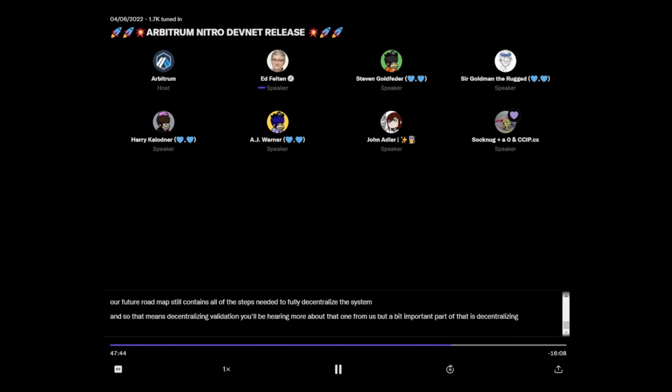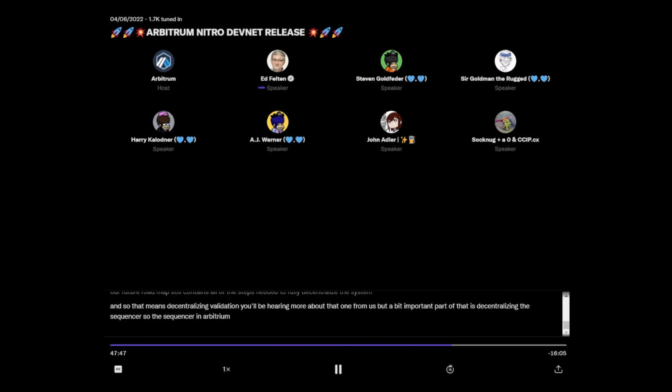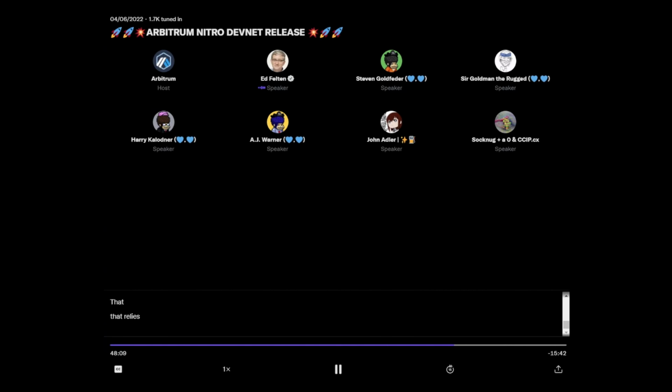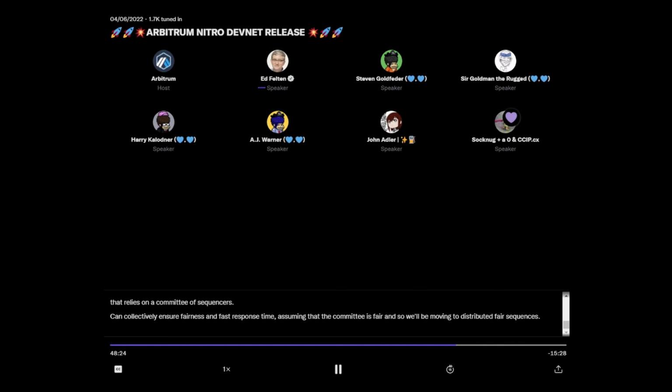But an important part of that is decentralizing the sequencer. The sequencer in Arbitrum has two big advantages. It's fast, that is, it gives users a response time of usually under a second. And it's fair, meaning that it's first come, first served sequencing of transactions. Obviously, we want to decentralize that. And that means going to a fair sequencing implementation that relies on a committee of sequencers that can collectively ensure fairness and fast response time, assuming that the committee is fair. So we'll be moving to distributed fair sequencing over time, and we'll be saying more about the roadmap for doing that.